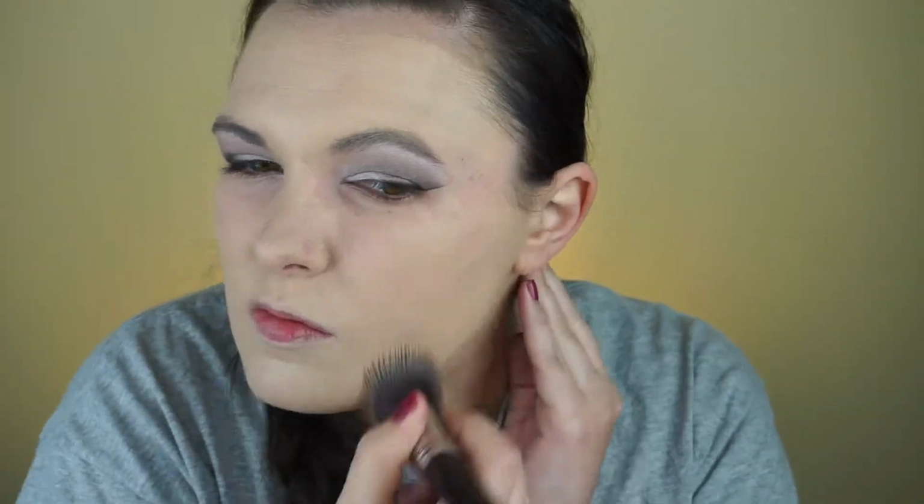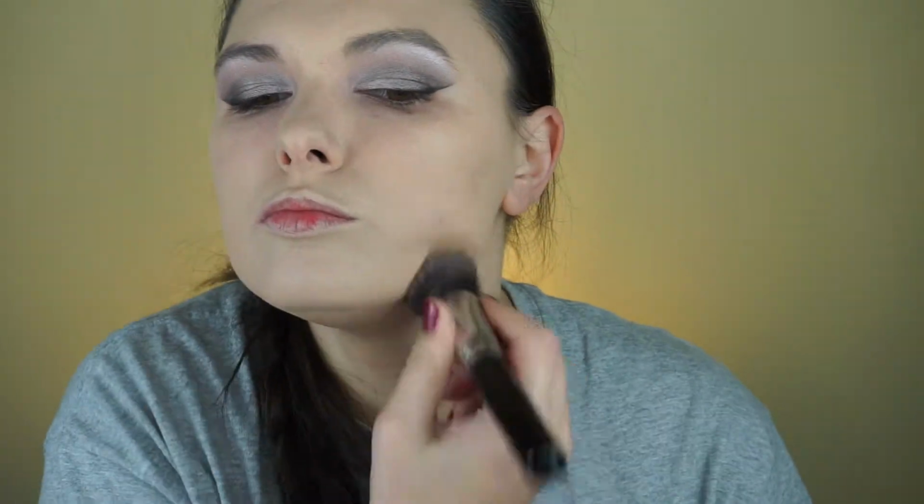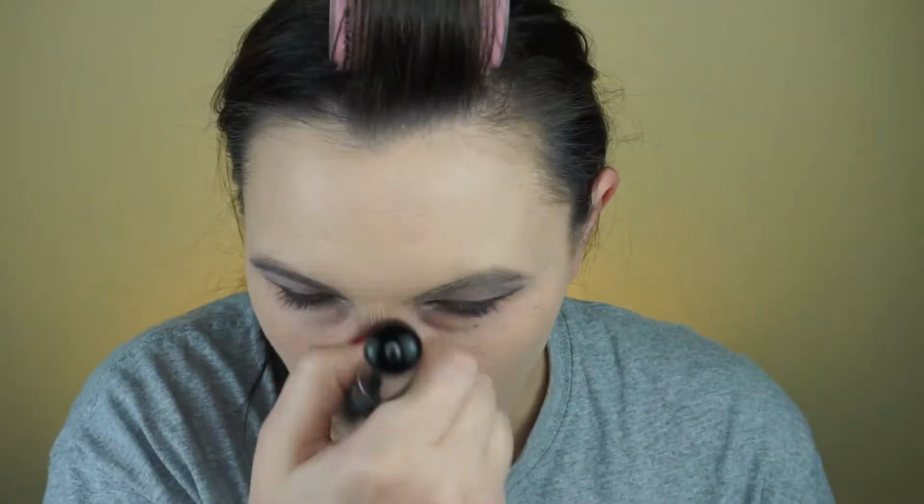Okay, and for foundation, I found this Marc Jacobs Marvelous Mousse Foundation. I don't know if this is something you can find anywhere anymore, other than possibly at Marshall's. Alright, and concealer is like the only thing I didn't find at Marshall's, so I'm going to do that off camera and I'll be right back.